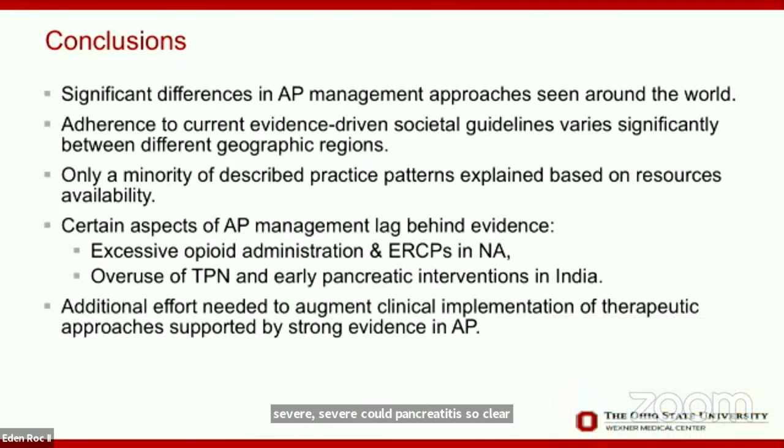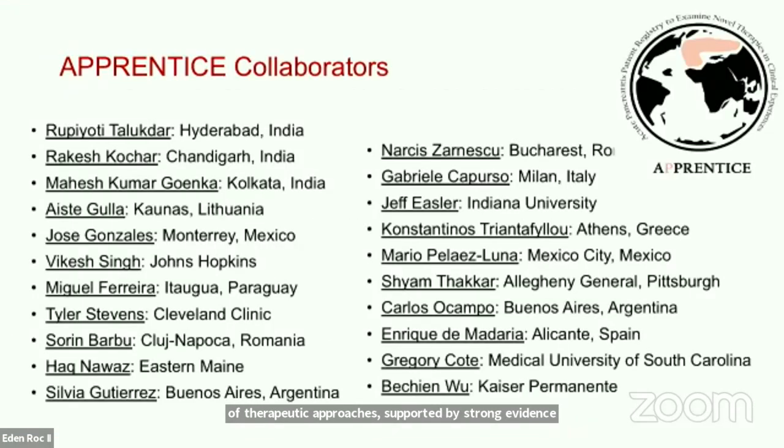So clearly, we have to do a better job as an organization, but also individually, to augment the clinical implementation of therapeutic approaches supported by strong evidence in acute pancreatitis. Ending up, I would like to highlight the APPRENTICE collaborators. This phase one of APPRENTICE has been a lot of work, and as you can see, we're very proud. We're a very diverse group with investigators from India, Lithuania, Mexico, Paraguay, Romania, Argentina, Italy, Greece, and Spain, and of course, several sites in the US as well.